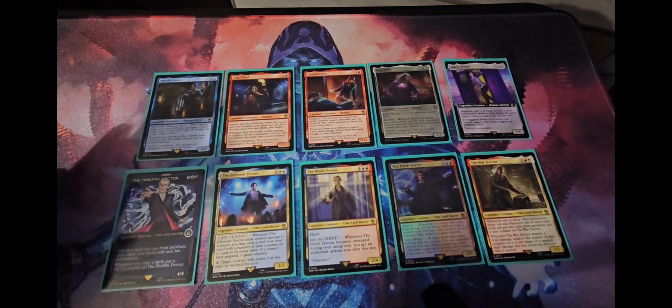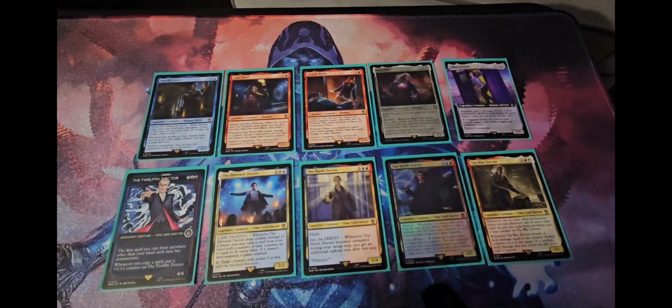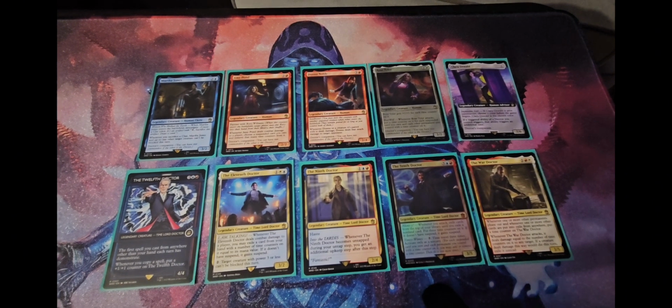So, let me go ahead, put the ones in order of how you should do it, or which ones you should have as your main commanders. So just give me a second here.